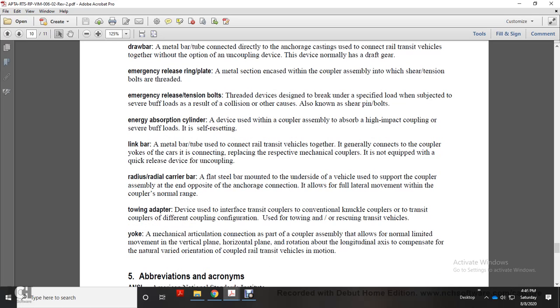Link bar, a metal bar or tube used in connecting rail transit vehicles together, generally connected to the coupler yokes of the cars and not equipped with a quick release device for uncoupling. Radius and radial carrier bar, a flat steel bar mounted to the underside of the vehicle to support the coupler assembly at the end opposite the anchorage connection, allowing full lateral movement within the coupler's normal range. Towing adapter, a device used with the transit coupler, with additional knuckle couplers to convert the transit coupler configuration, used for towing and rescuing transit vehicles.